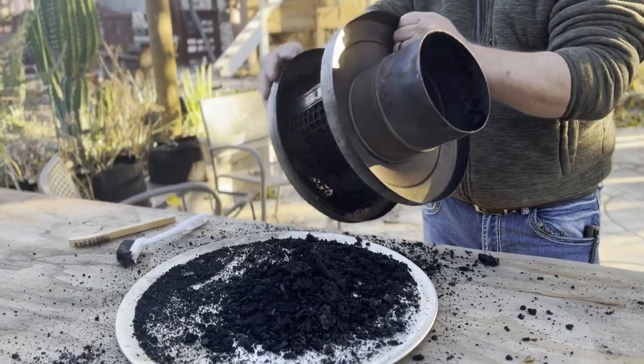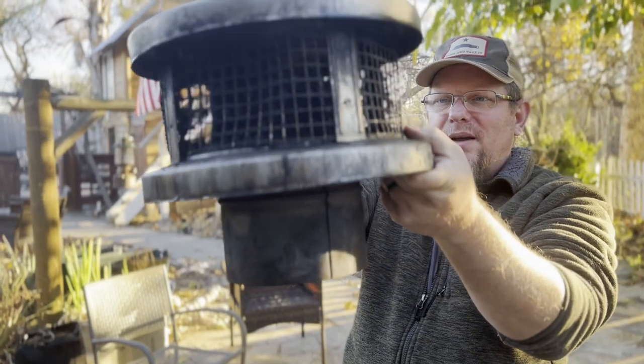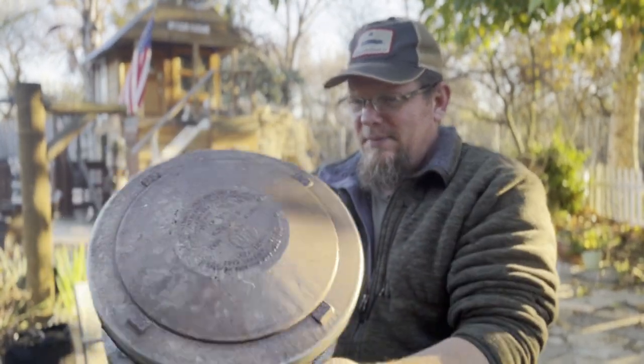As that creosote's coming up through the flue, it's getting caught in here. And through the what? Through the flute. Flue. Not flute, like a musical instrument. No, not like a musical instrument.